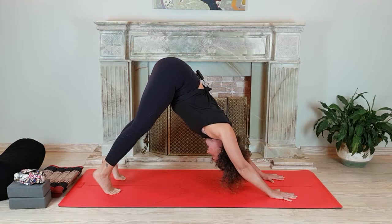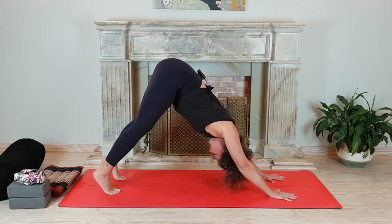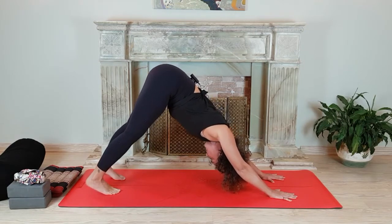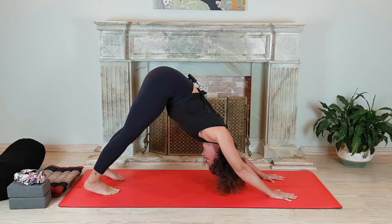I'm taking a breath, feeling it expand towards my entire body. One more deep breath in. And as I exhale, I'm bringing the soles of my feet closer to the ground, as close as it's comfortable for you, without putting any pressure. And taking a few breaths here. This will help with the feeling of fatigue and heaviness in the body.